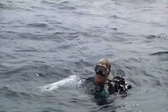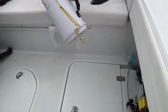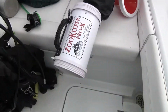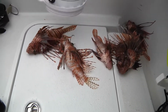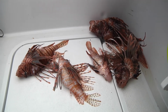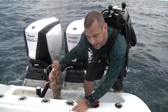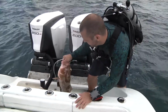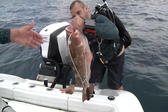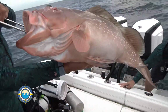Get some lionfish? Woo! Well, we got some lionfish. All right, John, you got some lions. I do. Dude, that's a matty right there. That's a big buddy. Good. All right, John, what else you get? You get a grouper? Got a nice red, yep. Grouper, get that for you. Good. Nice red grouper. Here we go.